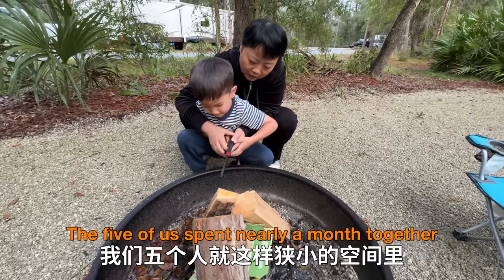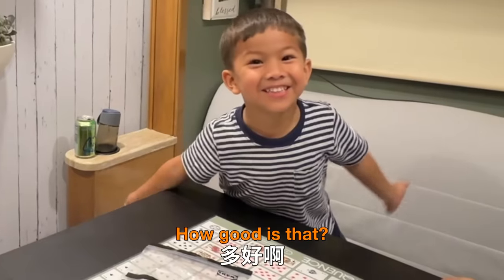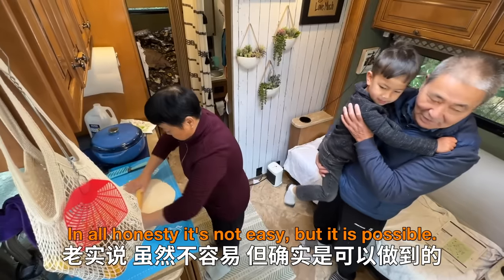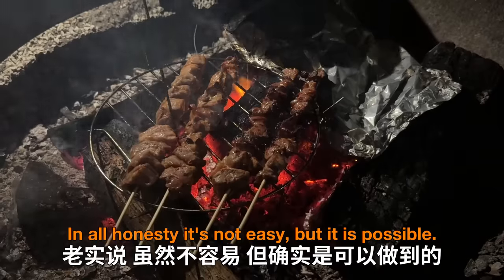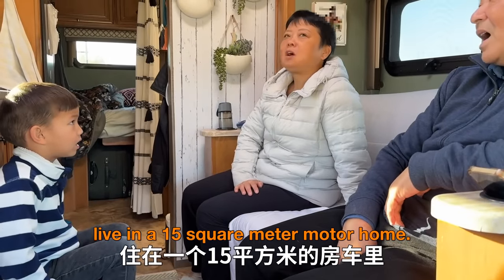The five of us spent nearly a month together living in this thing, and I'm here to show you how it was done. How good is that? It's perfect! In all honesty, it's not easy, but it is possible. So I'm here to present to you how five people live in a 15 square meter motorhome.